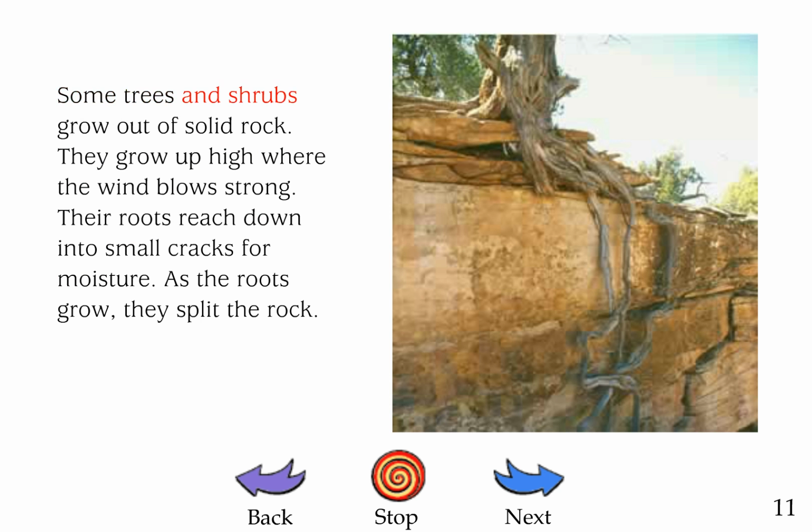Some trees and shrubs grow out of solid rock. They grow up high where the wind blows strong. Their roots reach down into small cracks for moisture. As the roots grow, they split the rock.